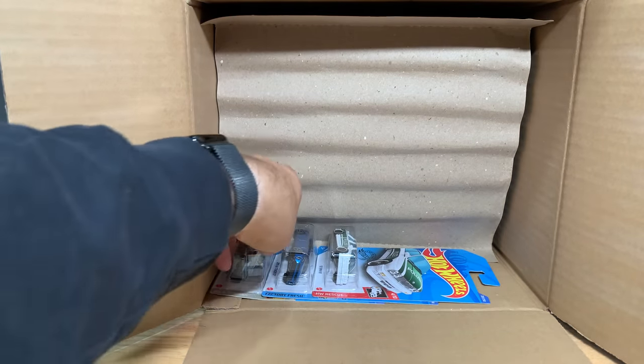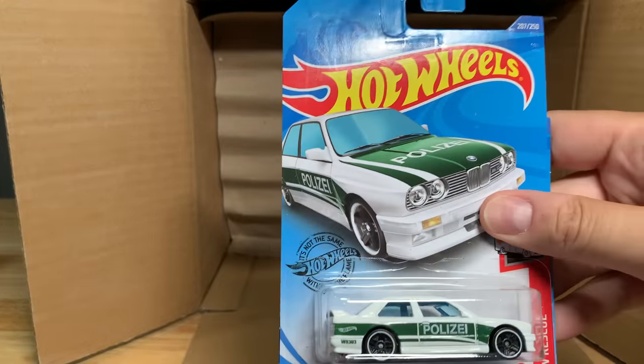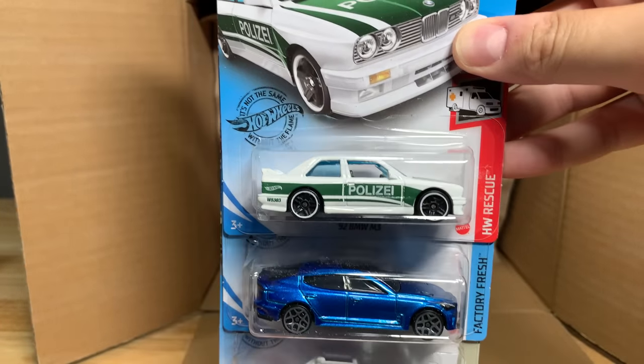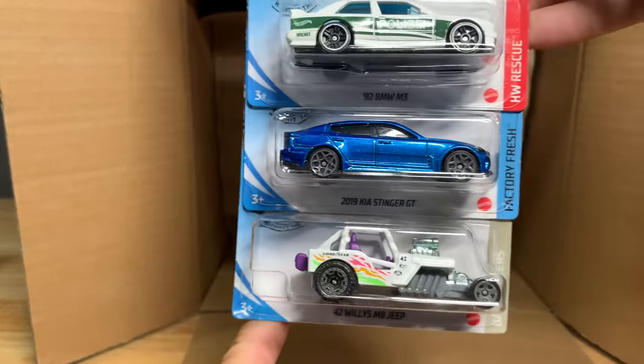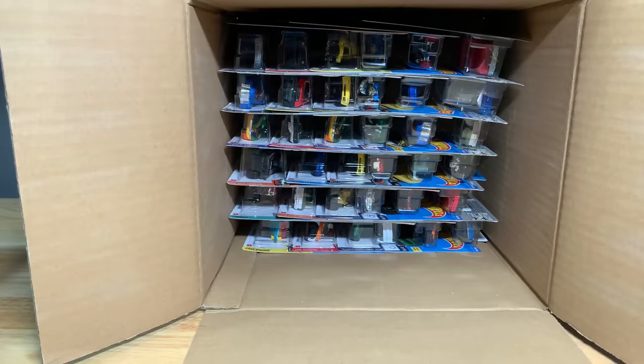That's a casting, like I said, I think I've said it before, I'd collect that casting no matter how it looks. That's not an issue here, it looks great. BMW M3 police car, which looks great. Another Kia Stinger. And then the '42 Willys MB Jeep. That's the first 36. Next 36.